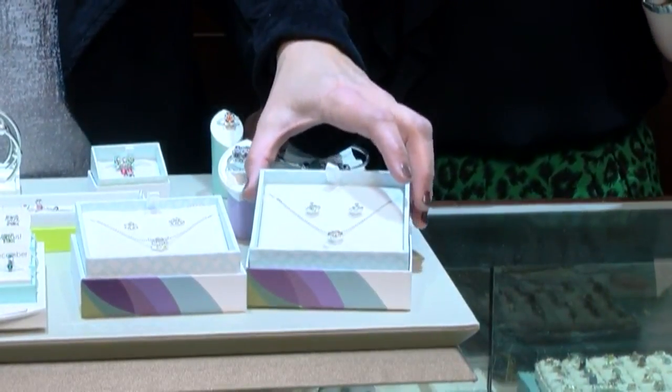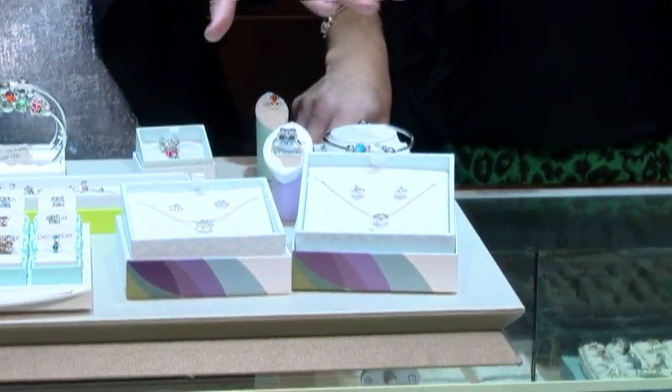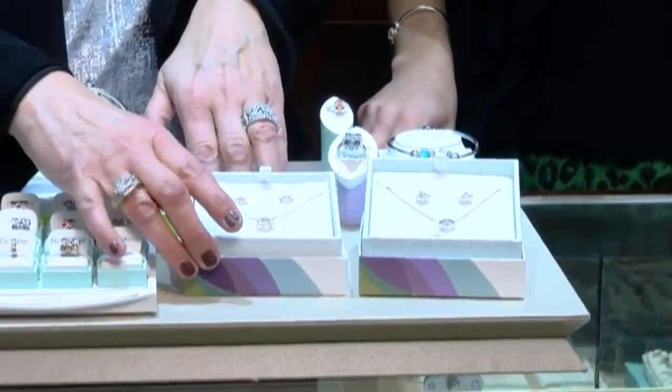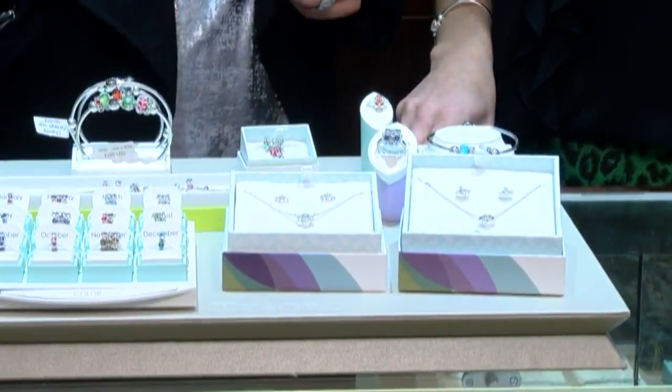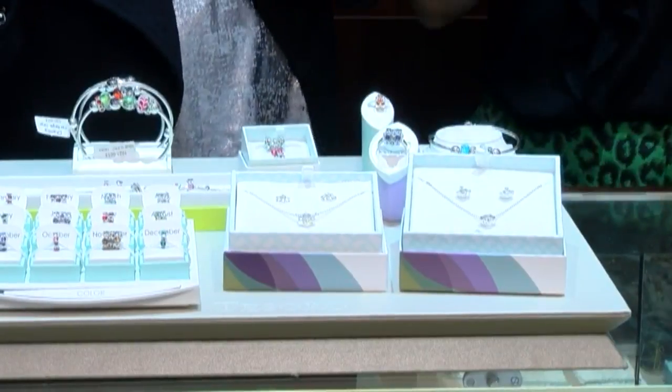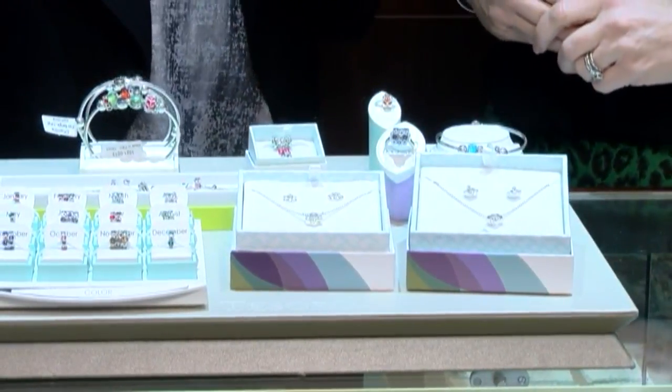So this is a gift set that we have that's $89. This should get the earrings and the necklace and the chain all included, and it comes boxed in this beautiful little gift set. And we definitely gift wrap everything. I wanted to throw that in. So when the guys come in, it is done. We take care of you. Under the tree. Yes, it is. We don't let you leave without a wrapped present.